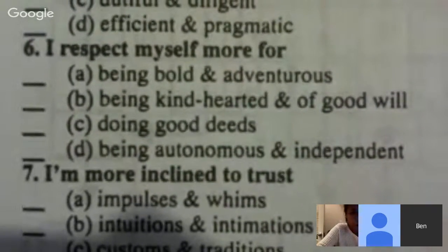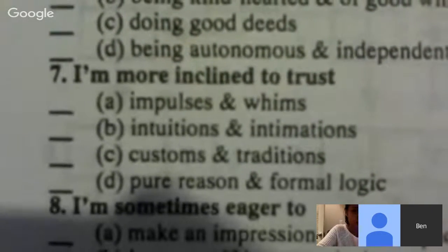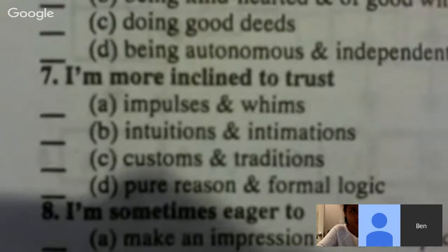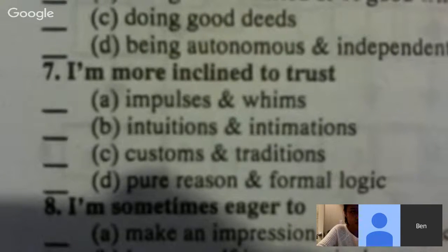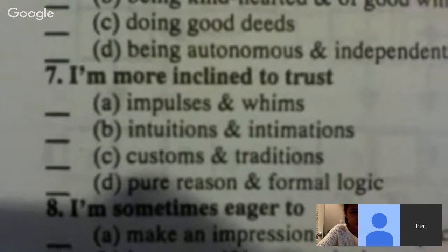Number 7 says, I'm more inclined to trust A, impulses and whims, B, intuitions and intimations, C, customs and traditions, or D, pure reason and formal logic.